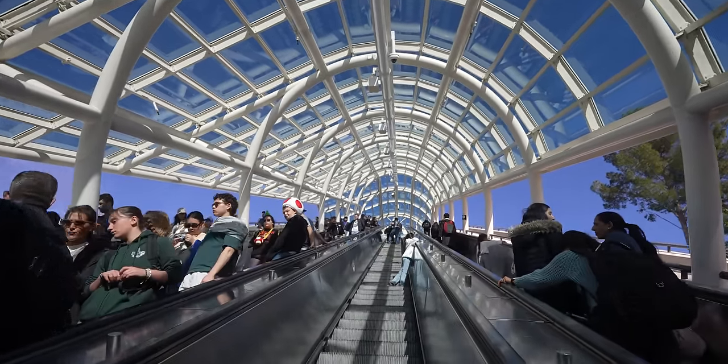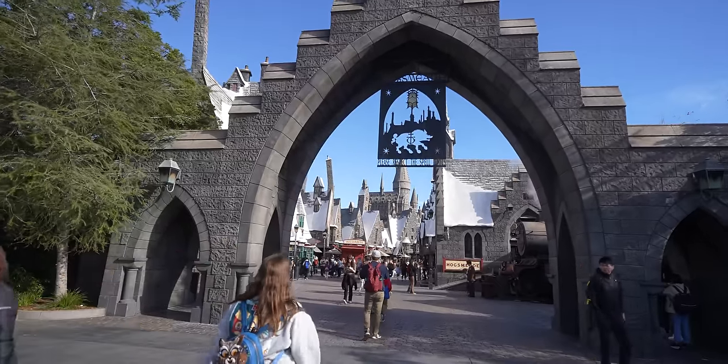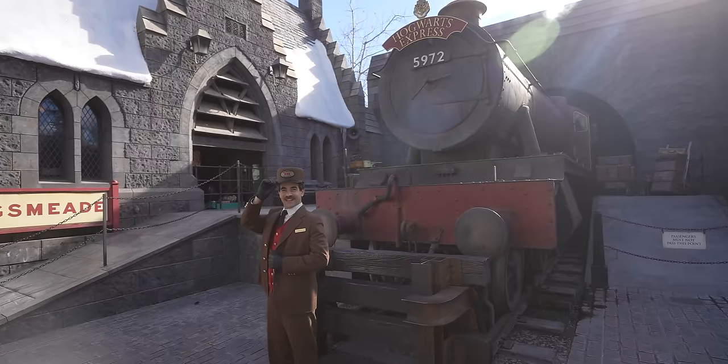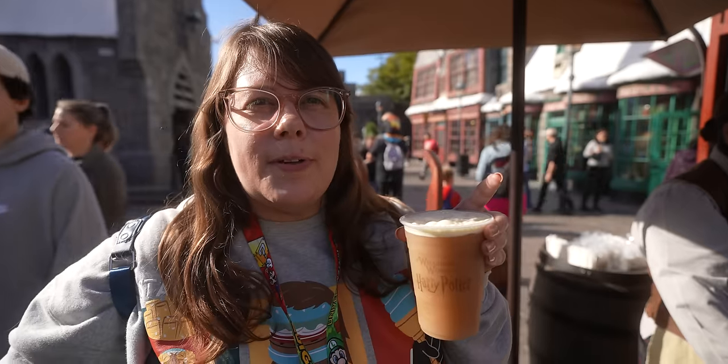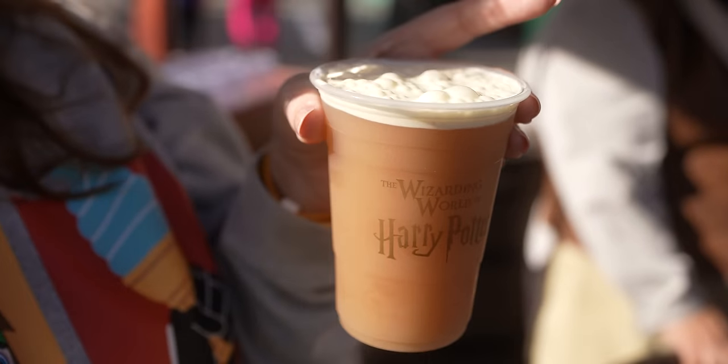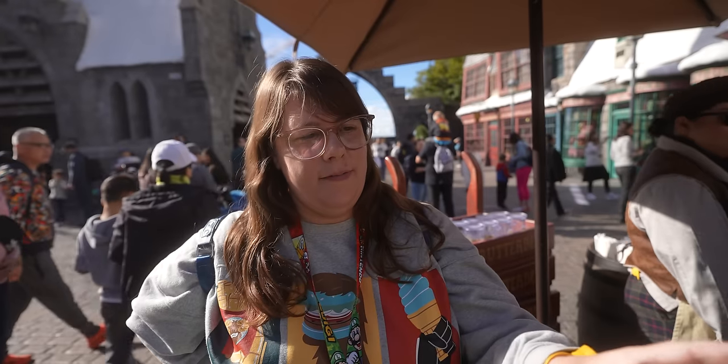And now we're going to go into the Wizarding World of Harry Potter to find out how much a Butterbeer is exactly. And the Butterbeers are $9.31 with tax, so a little bit cheaper than the Mario drinks. $4 cheaper almost. Yeah. What's better, that or the... I mean, obviously Butterbeer. Frozen Butterbeer.